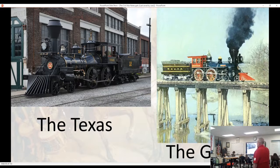But again, the General's on display there. The funny thing is, it's almost displayed in the same location it was in when it was stolen in April of 1862. The Texas is in Atlanta at the Atlanta History Center. It's on display right in front of where you would go in to see the cyclorama. Remember, the cyclorama is a big round painting. The Texas is pretty cool because you can actually go inside of it. You can climb on it and bang the whistle or bang the bell or whatever. It's pretty neat. So both of those are back in Georgia where they belong.